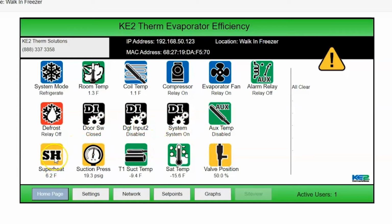The superheat, we've got it set to maintain around 6 degrees, and you can see it fluctuating a little bit below, a little bit above. Suction pressure is 19. Suction temperature, -8.5. Saturation temperature, and our EEV valve position. All of these temperatures and pressures give us a good idea of what's going on in your system. If you call me up and say my system's just not acting right, I can pull up this page and get a really good idea of what's going on before I send somebody out there.